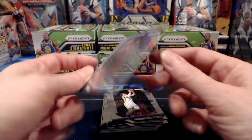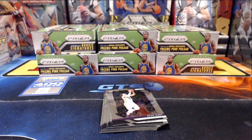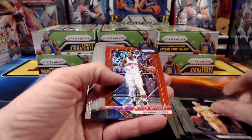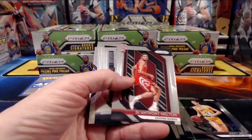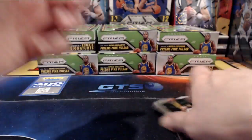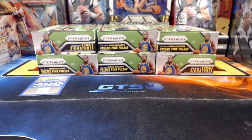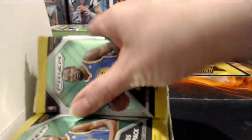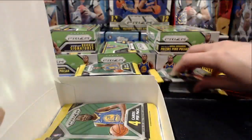This is Collin Sexton for the Cleveland Cavaliers with a rookie silver prism. Patrick Beverley, Clippers with the red wave. And that was a LeBron James dominance insert. One of those, I think I've been saying red, white, and blue, haven't I? They're not red, white, and blue. They're red wave. I think I've been saying red, white, and blue because I still have that on my brain from last night when we were opening the packs that had all the red, white, and blue parallels out of 2015 Prism.